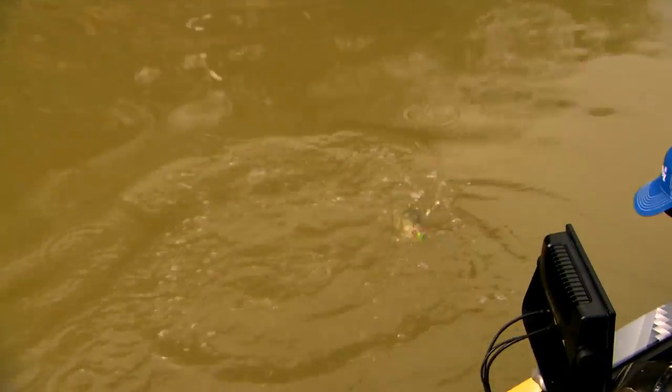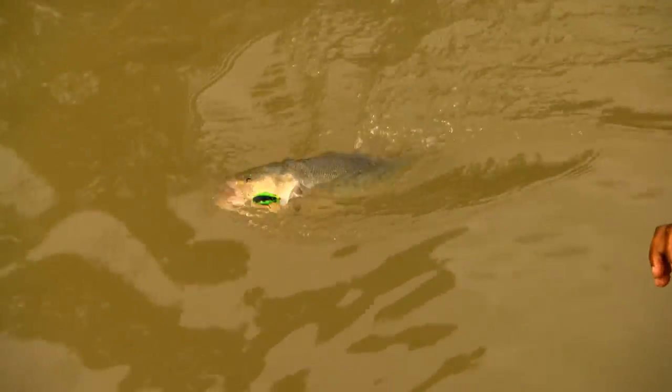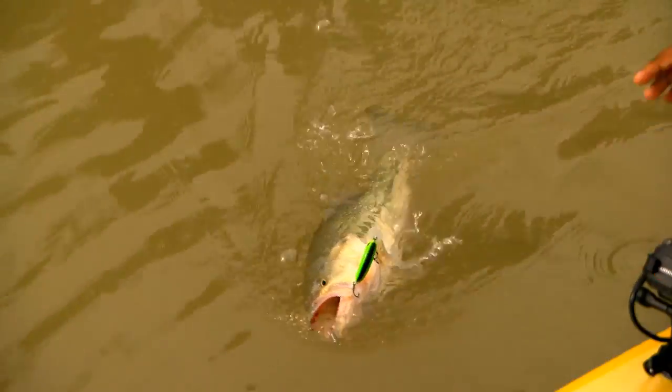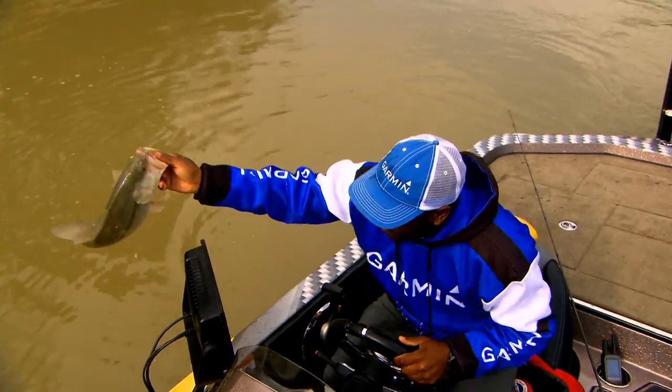Look, he choked that thing. Oh, look, he ate that thing. That's what you're looking for, is one that eats it like that, isn't it? And he splashed me. Oh, now he's got it on the side. That's all right. We're going to get him. Look at that. Look at the belly on that thing.